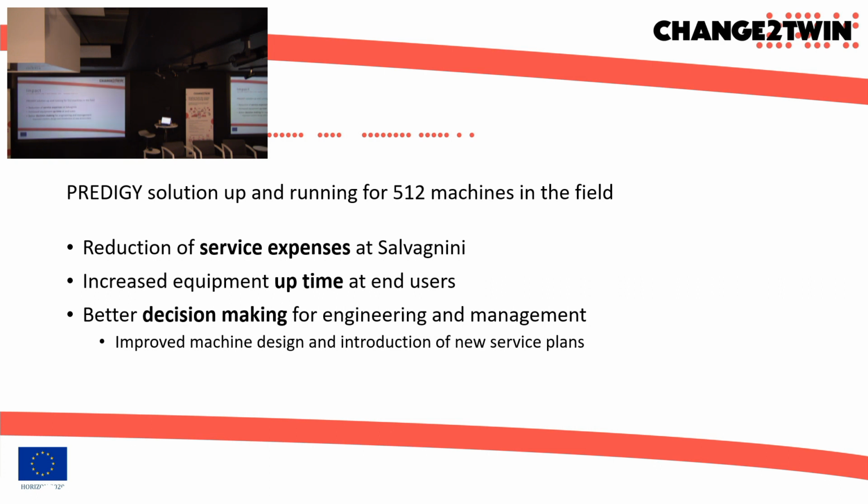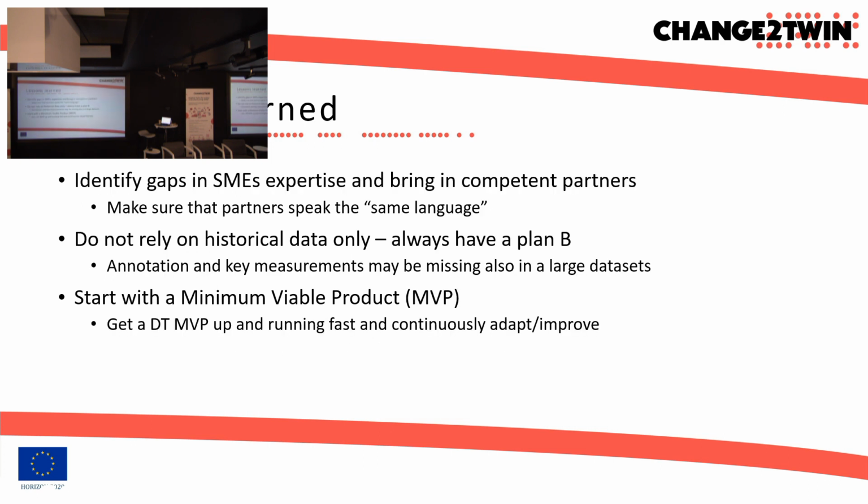It will increase the uptime at their end users, at their customers, by not having machines breaking down because of component failure. And they will also use all this data generated to make better decisions for coming up with improved machine designs. So what were the main lessons learned?